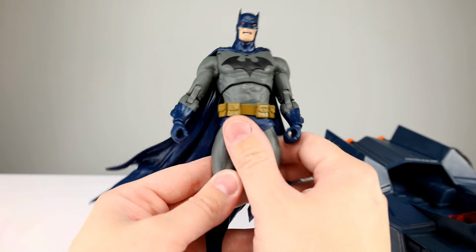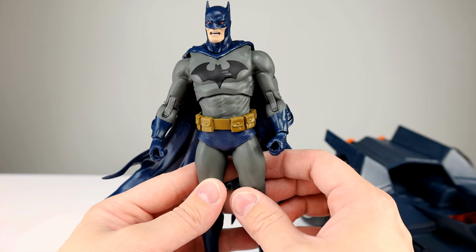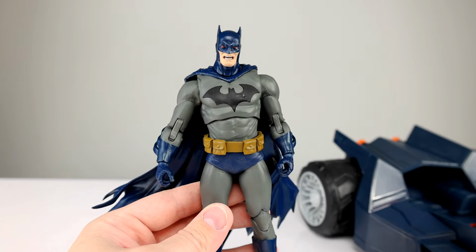Why does his crotch look... his crotch is worn out. Batman, what have you been up to? Anyway, they bring... I can't speak English.